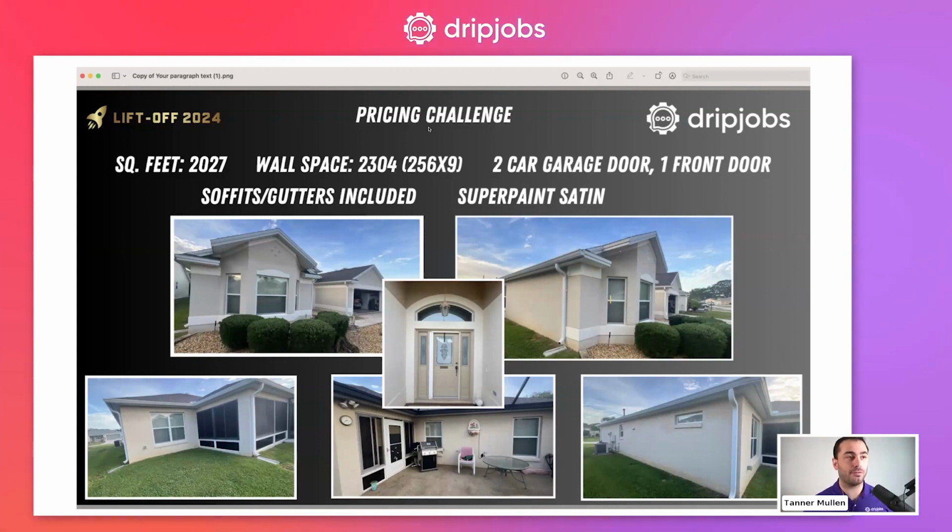So we're getting a lot of people voting. This is super cool. So I think everyone's got a good idea of what this house looks like. You guys know what's coming. What we're going to do is go in and actually create a price. So with that said, let's jump in.